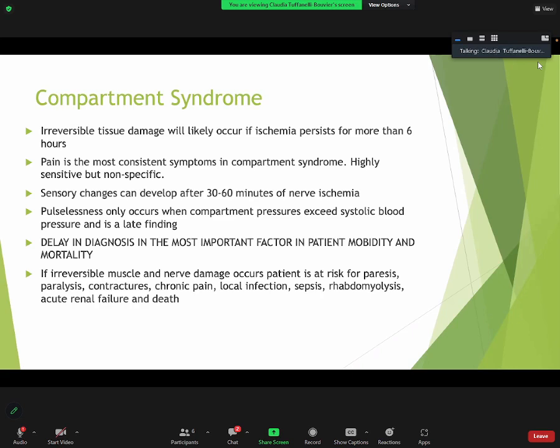Pain is the most consistent symptom in compartment syndrome. So pretty much everybody with compartment syndrome, most people I should say, are going to have a significant amount of pain, and that can lead you to the diagnosis. So the pain is slightly out of proportion, which can be hard to determine, because somebody has a fracture, they're obviously going to be in pain, but you want to just keep your eye on it.